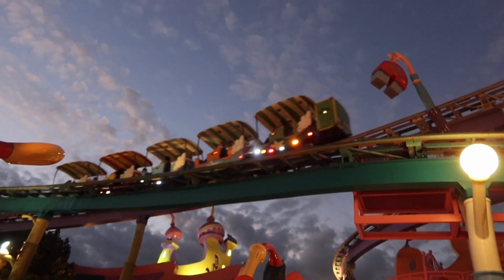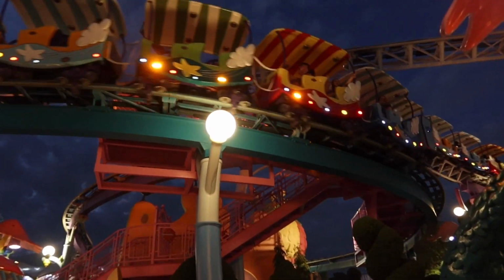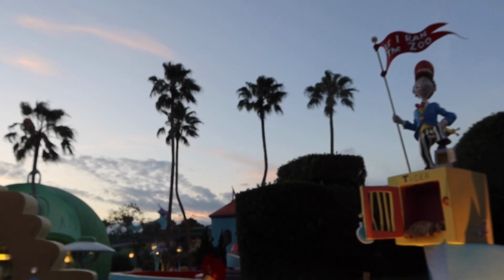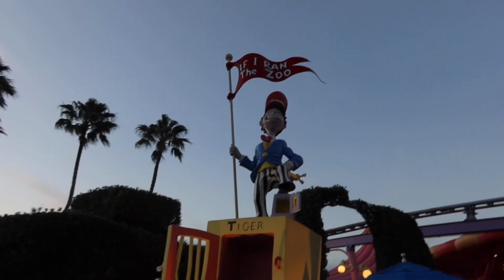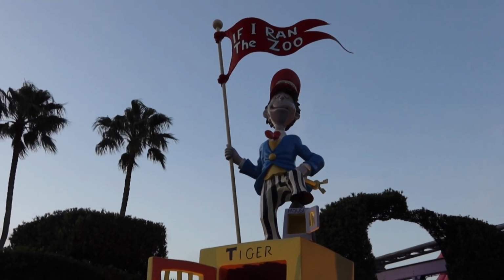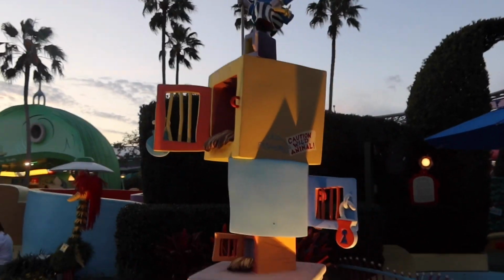There's the Seuss Trolley train ride right above. Both Seuss Trolley train rides running today. I haven't seen the second one run in a while, and it looks like they're running them tonight. As the sun sets, I'm over in the Seuss Landing first. If I ran a zoo, it begs the question I often ask myself many a times. What if I ran the zoo? What would it look like? I bet it would look just like this. Let's go see what's in this weird place.